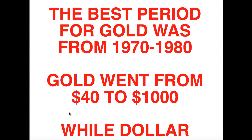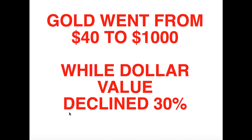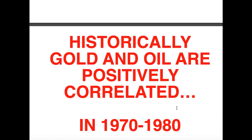Now, the best period for gold, just to take you back in history a little bit, was from 1970 to 1980, where gold went from $40 all the way to $1,000. This is almost like a Bitcoin sort of appreciation, right? I mean, we're talking about a crazy percentage return here. At the same time, notice this: the value of the dollar declined 30%. Let's take a closer look.